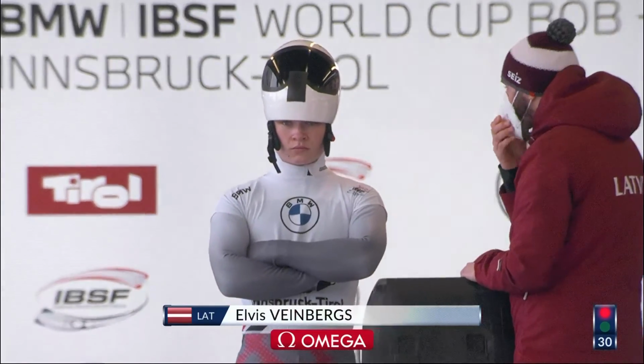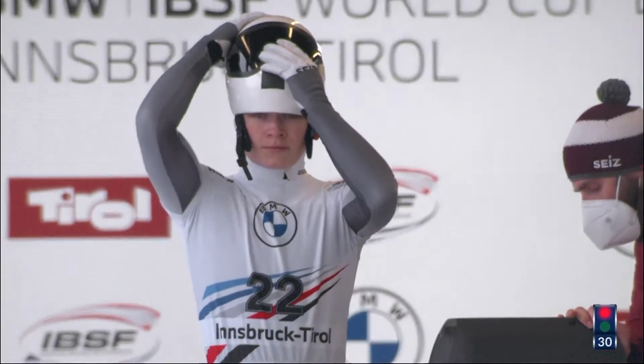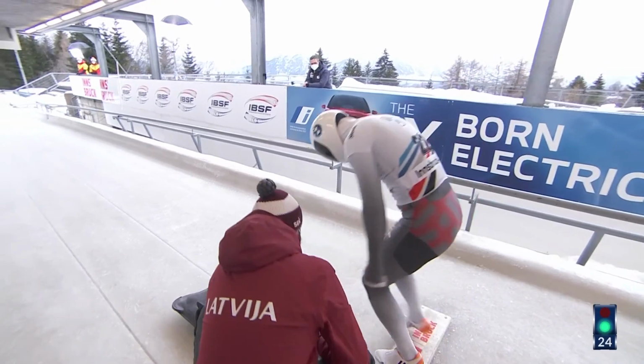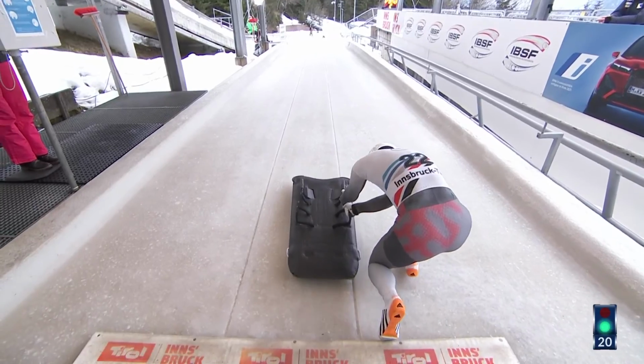Next up, the first of our 4 rookies, Elias Feinsbergs from Latvia. Turned 18, John, on January 8th. So a very young slider. Silver in the under-20 Junior Worlds category.